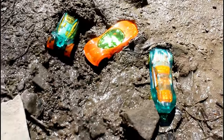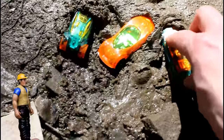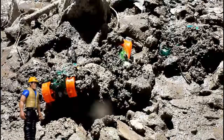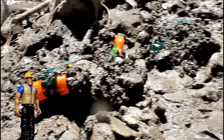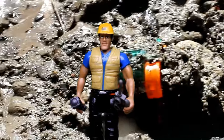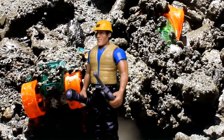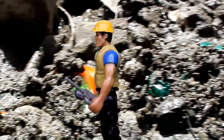Hi there. I'm Mark. I'm a construction supervisor. I work with heavy construction vehicles. Diggers. I'm going to see if we can help these three trapped cars, and then see what we can do to fix up this washed out road. Would you like to help? Great! Grab your safety helmet and let's get to work.